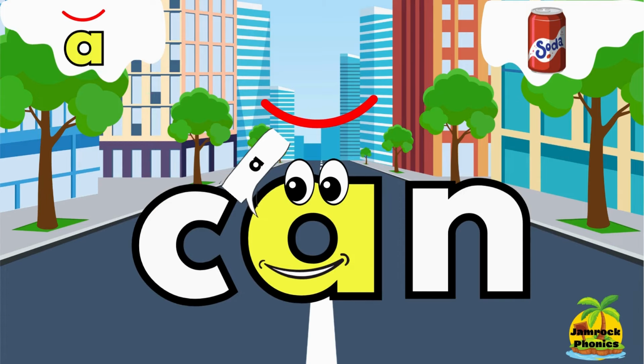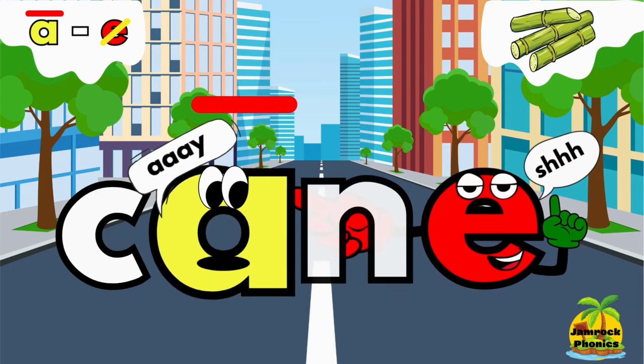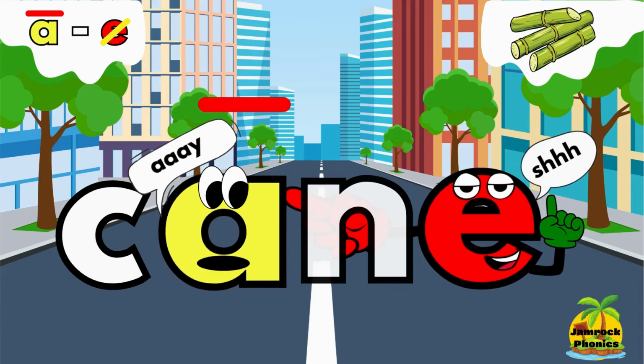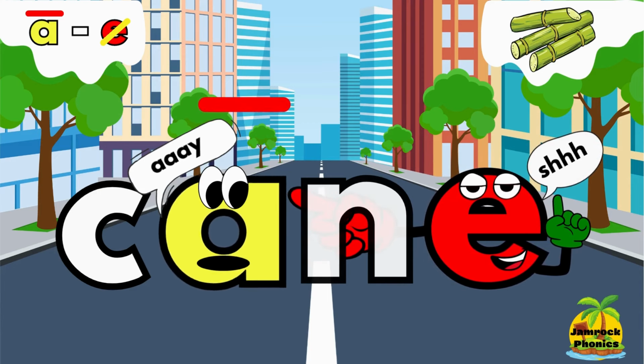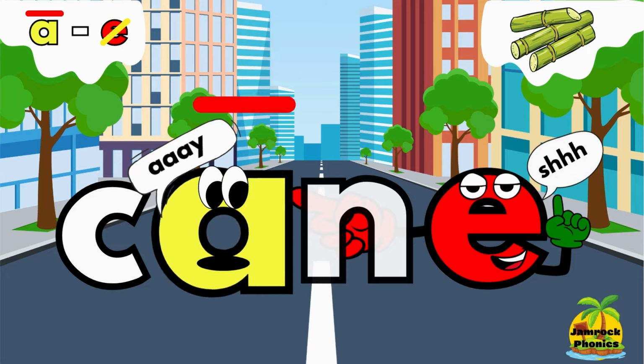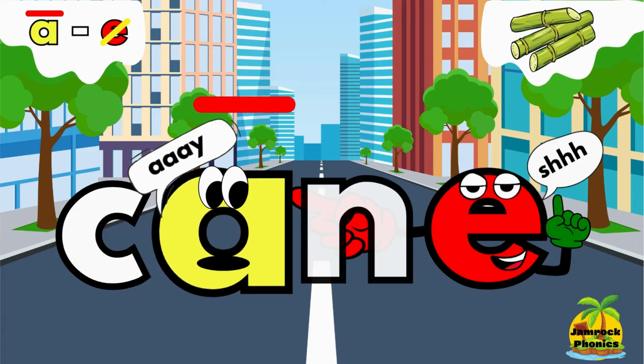Check out the word can. Boom! Can becomes cane, and the A now says its name. Sneaky E works its transforming power once again, making the vowel say its name, A.